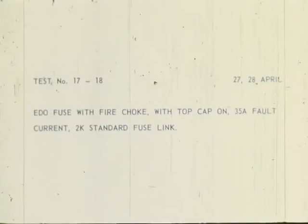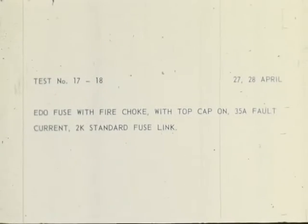The fourth film sequence shows again the normal mode of operation of an EDO, top cap on and fire choke in position.